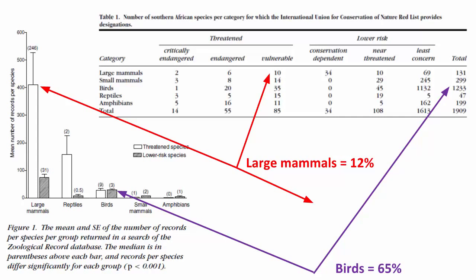And if you look at figure 1, which is the bar graph here, what they're printing on the y-axis is the mean number of records per species. You can see that the large mammals, which is the far left one, right there, again 12% of the endangered species in South Africa, account for the large majority of publications. And this indicates that there's time, resources, money, people, right? Efforts are being put into understanding large mammals. Whereas birds, which make up 65%, are right there, significantly less than the large mammals.